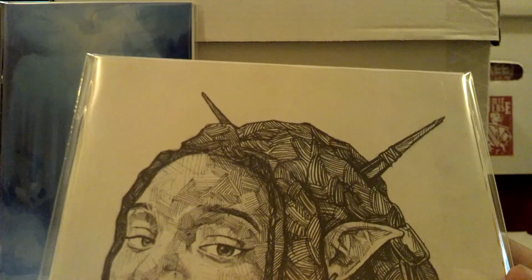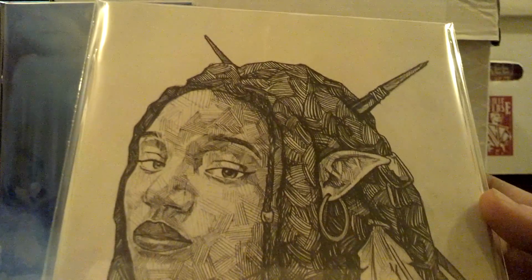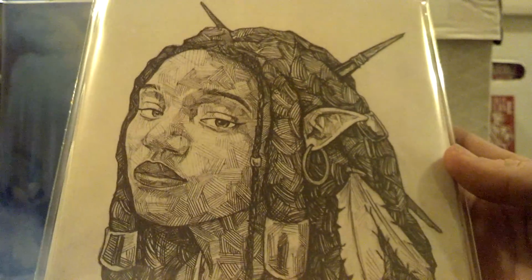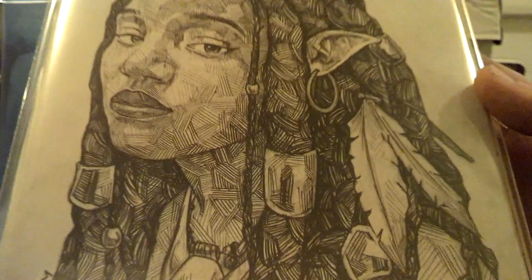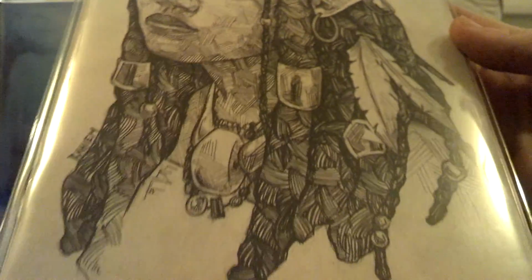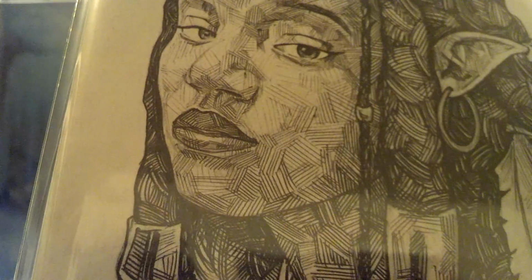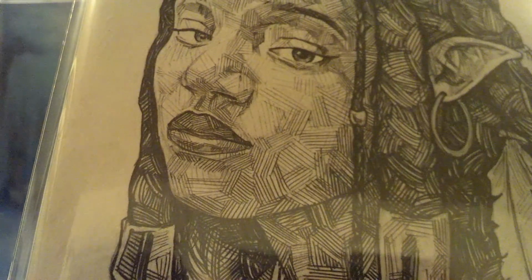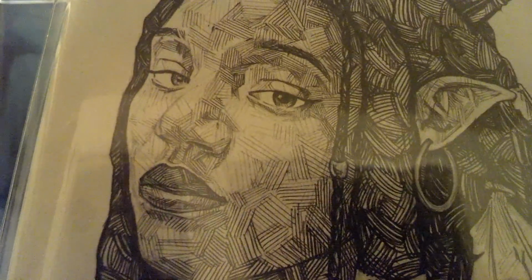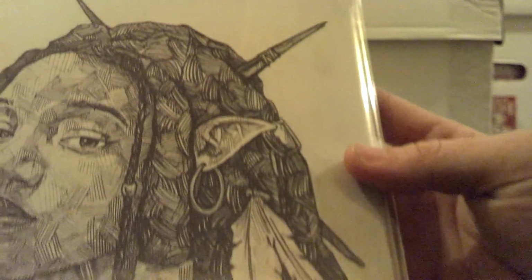But look at this, guys. This is just amazing. Look at how he did the shading and the fat, heavy lines. You would never think to be able to get the look. Look at the detail he's getting. Here, look at that. Look at the lips when you get up close. Look at that. Amazing. Look at that.